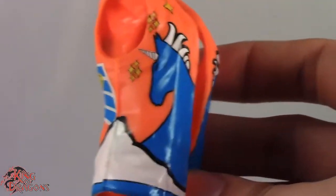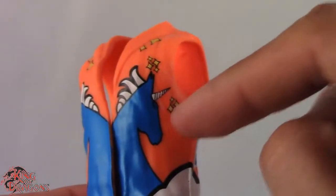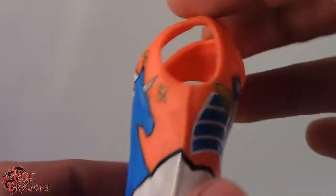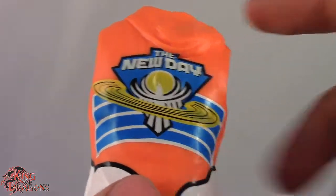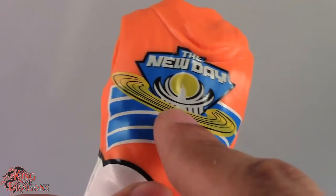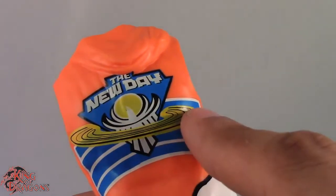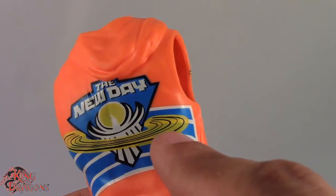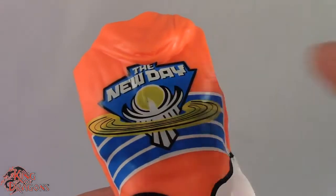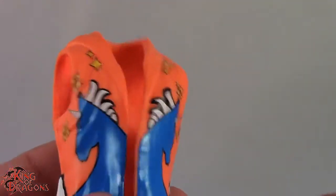You can see the unicorns are really nicely done, as well as the sparkles. I feel like the sparkles are a little better on Kofi's than they were on Xavier Woods. Although the yellow here, you can see there is a little bit of blue bleeding through, and it makes it look kind of green, but still good effort on Mattel's part to give us this vest.